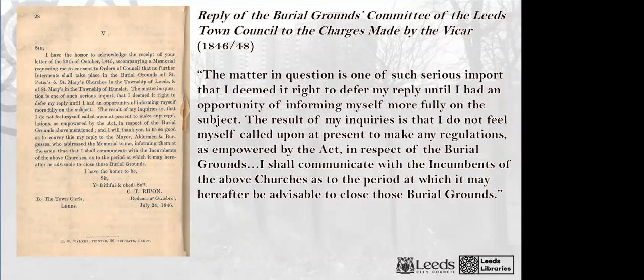Eventually, however, as we've seen, matters were resolved. The burial ground at Leeds Parish Church was closed to new burials. The 1842 Leeds Burial Act authorised the town corporation to operate municipal cemeteries across the whole borough. Only a handful were built across the 19th century, however.